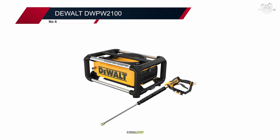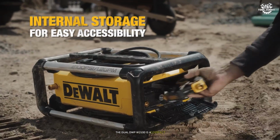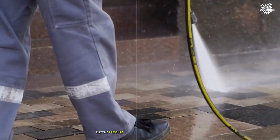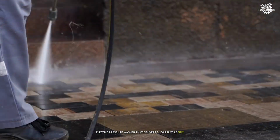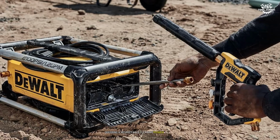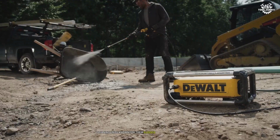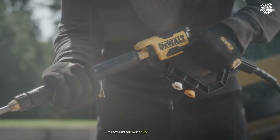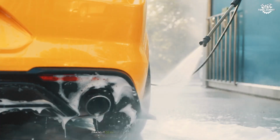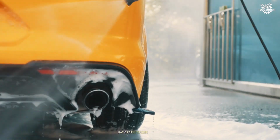6. Dewalt DWP 2100. The Dewalt DWP 2100 is a compact yet powerful electric pressure washer that delivers 2,100 psi at 1.2 GPM, offering a respectable cleaning power of 2,520 cleaning units. Known for their rugged and durable tools, Dewalt has designed this model with both performance and portability in mind, making it ideal for medium-duty cleaning tasks like washing cars, patios, or outdoor furniture.